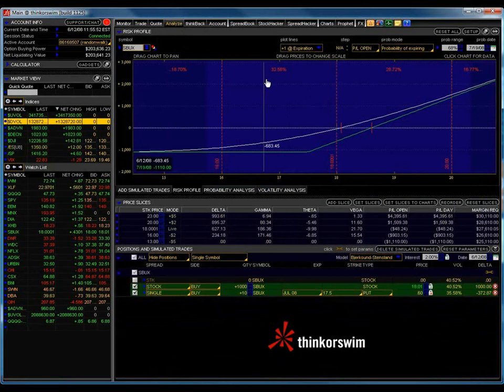If we go back to our Analyze tab for a second, and we decided that yes, we're going to buy 1,000 shares of Starbucks stock at $18 a share, what are our other options for protecting our position? Well, we could buy the same number of options at the July 17.5 put options at 60 cents, or we could buy something a little bit more conservative.